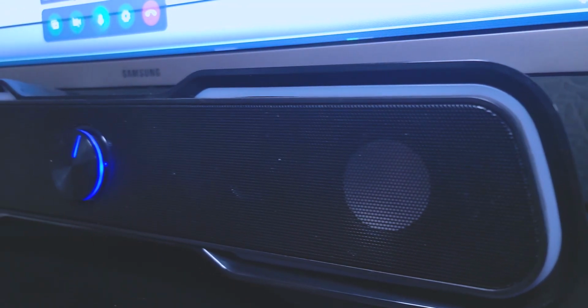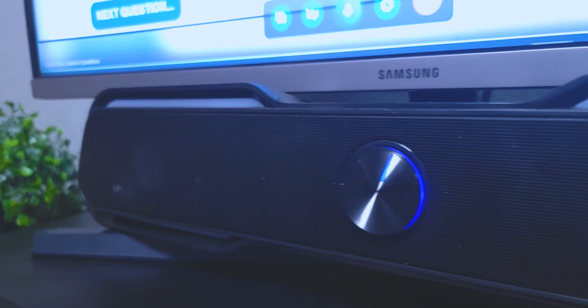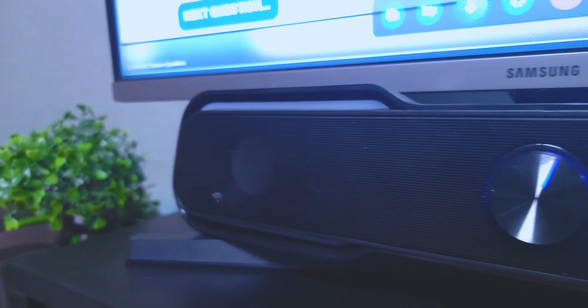Underneath the monitor, I have a sound bar. Now, I made an entire video comparing soundbars and speakers, and this is the soundbar that I currently have. This is one from Real L. I don't remember exactly what the name was, but it's not really expensive. For the price, it's pretty good.